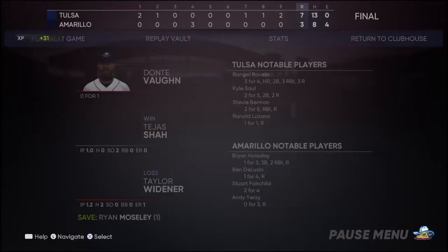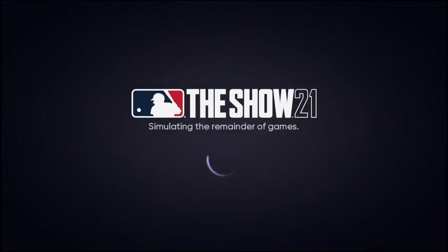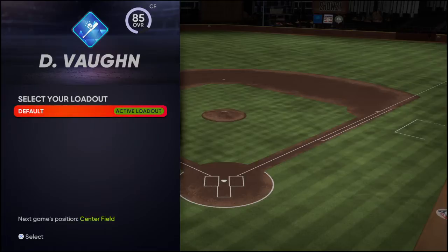Well, in hindsight, it was the right choice to let the setup guy stay in the game and finish this thing. I wasn't so sure before, but the results sure speak for themselves. 7 runs on 13 hits. No errors. They left 7 men on base.